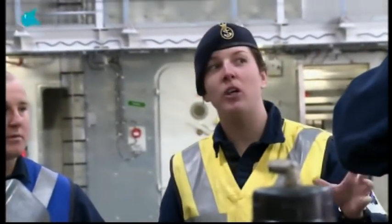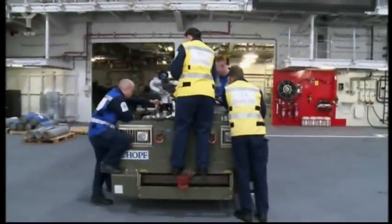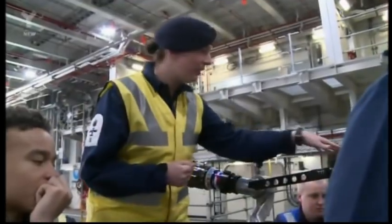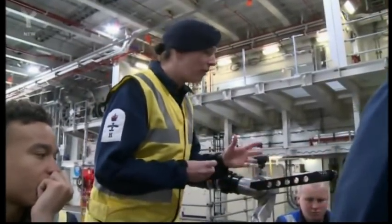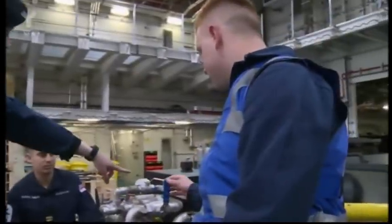Another female instructor on Queen Elizabeth is 29-year-old Petty Officer Emma Ranson, in charge of upper deck firefighting, one of the most dangerous jobs on any aircraft carrier. Okay, so how we go about that is you've got your water tank there, and then we've got the water valve.